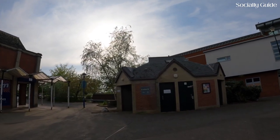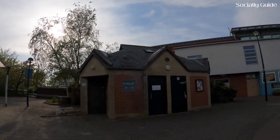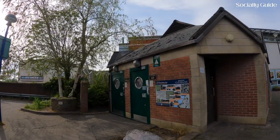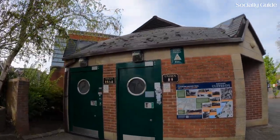I believe this place used to be like a public toilet. I don't know if it's still open, but the last time I came, I think it was public, yes. So you can see that, that's a public toilet.